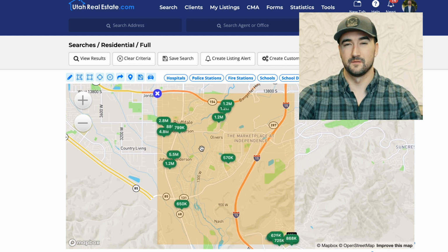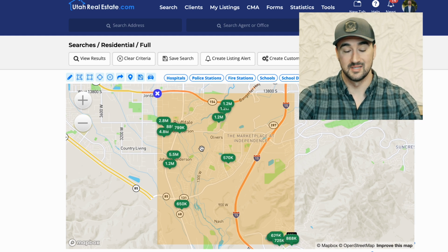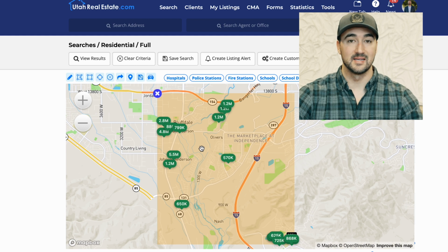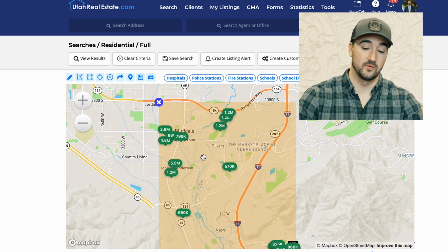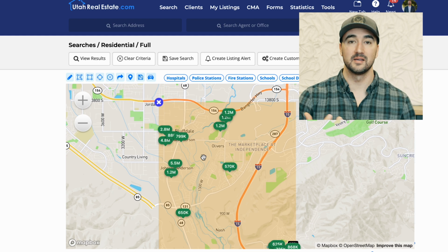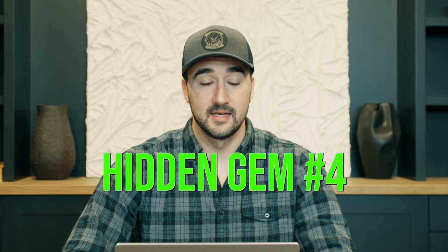But if you're looking for a location that's easily accessible, it's still in Salt Lake County. You still have relatively convenient and easy access to Salt Lake City, but it's maybe a newer or more emerging market. This could be a great opportunity to get into a newer home as the city of Bluffdale starts to develop in the future. Number 4 on the list is Bountiful.